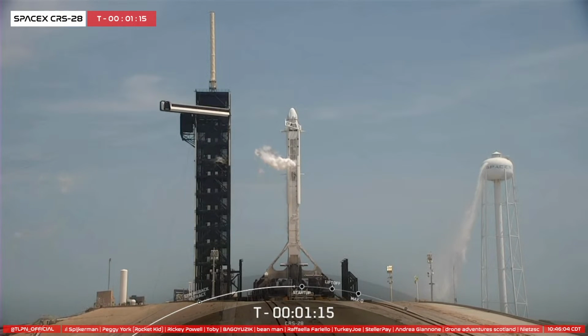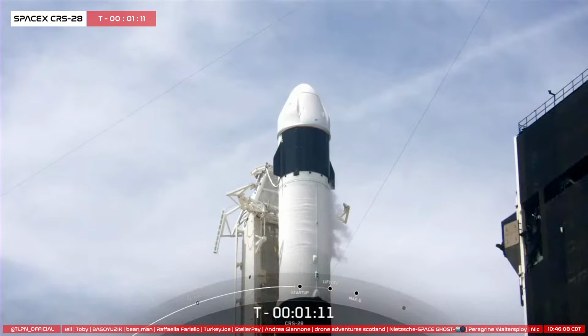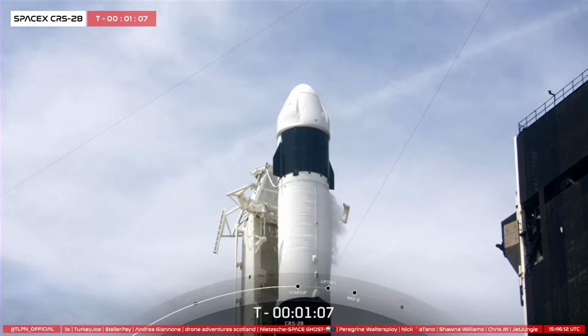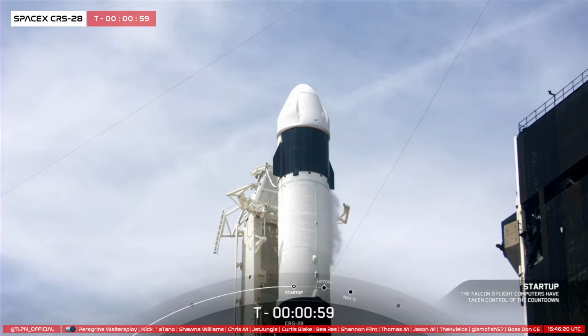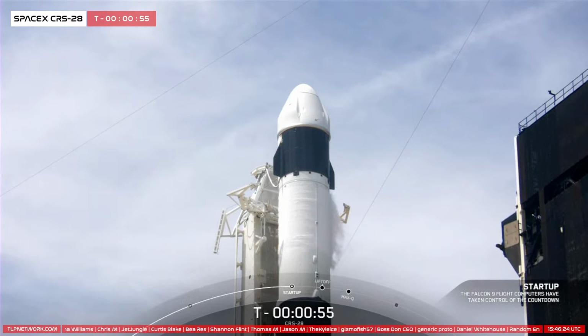Now Dragon is about to transition into internal power. Also Falcon 9 computers will then enter startup mode, which is when the Falcon 9 flight computers take control of the countdown, guiding the rocket through the last seconds before liftoff. You should hear a call out about startup shortly. Falcon 9 is in startup. Dragon is in countdown. Both stages are now pressurizing for launch.